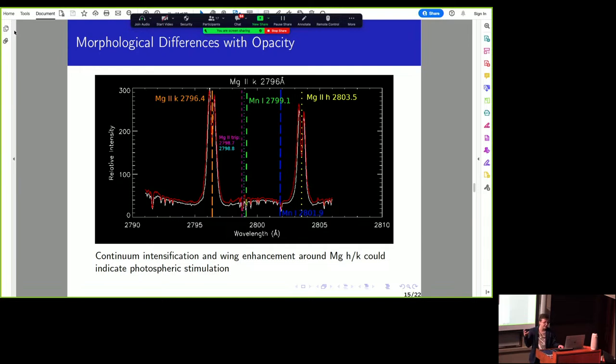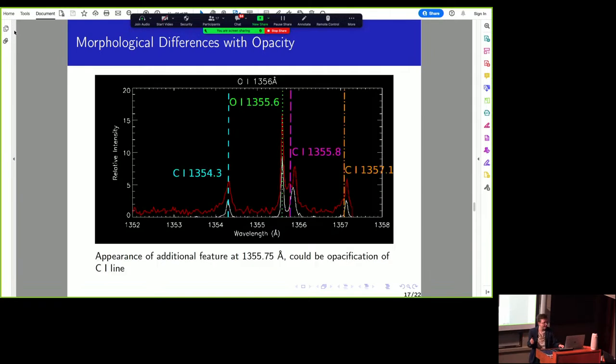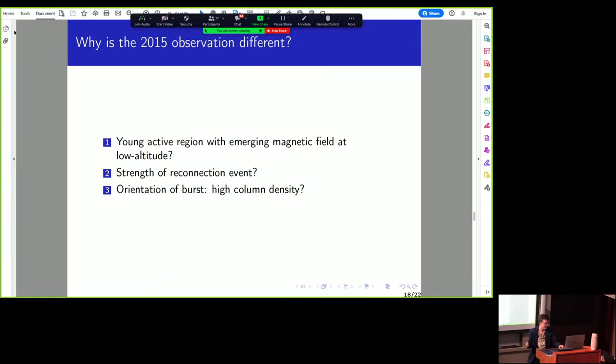So looking at the other IRIS passbands, we noticed continuum intensification and wing enhancement around magnesium H and K that could indicate photospheric stimulation. We noticed line splitting with that broad silicon IV 1394 line, with the optically thick lines blueshifted and the redshift suppressed. And we also noticed potential opacification of the carbon I line in the oxygen I 1356 passband.